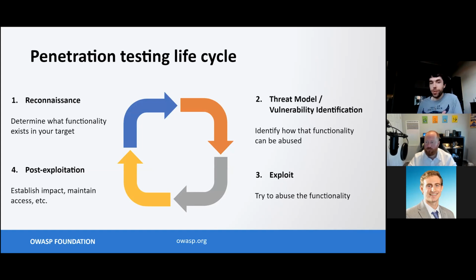So first, it starts with reconnaissance. This is where you come into your environment, your network, your web application, and you just try to determine what is there. Does it have upload functionality if it's a web application? If it's a network, what ports are open? These are the kind of things that you think about to get an understanding of what you're testing.